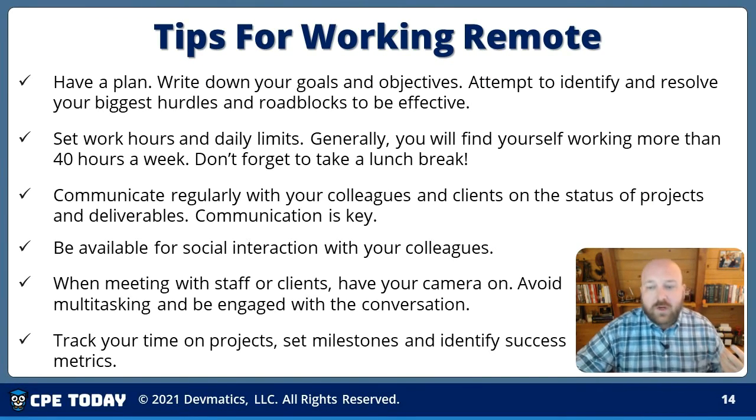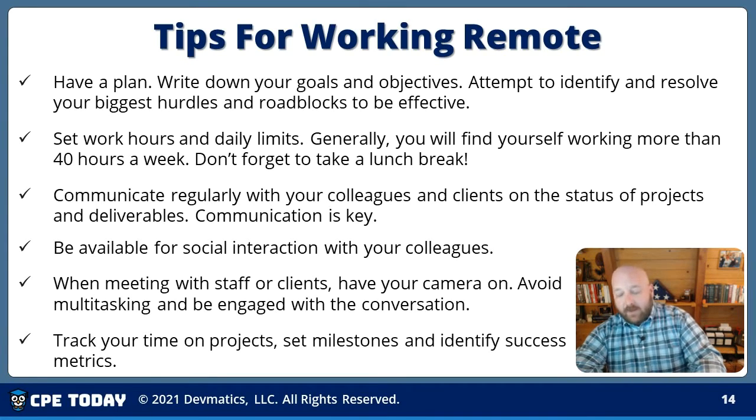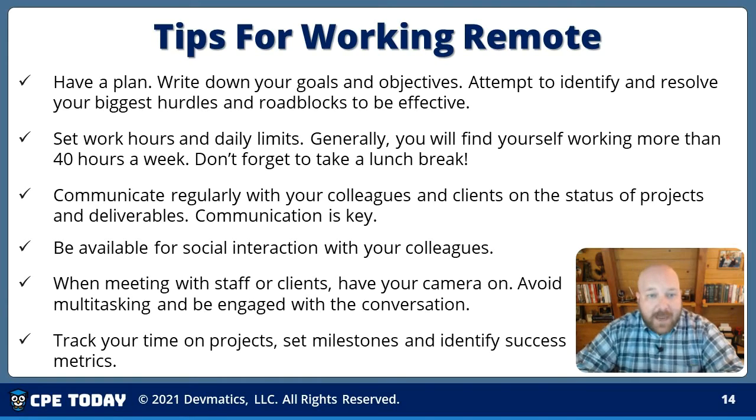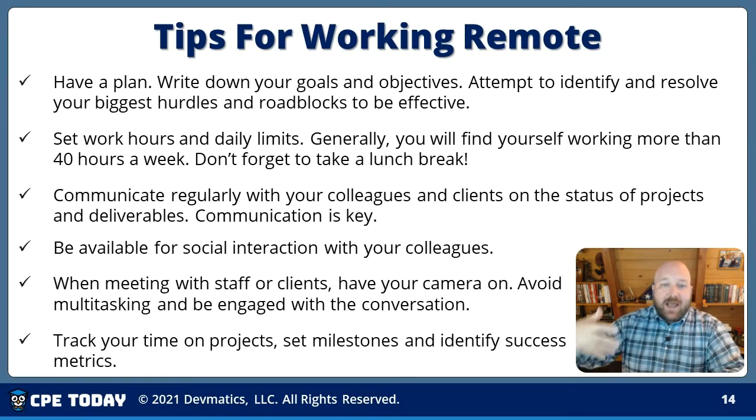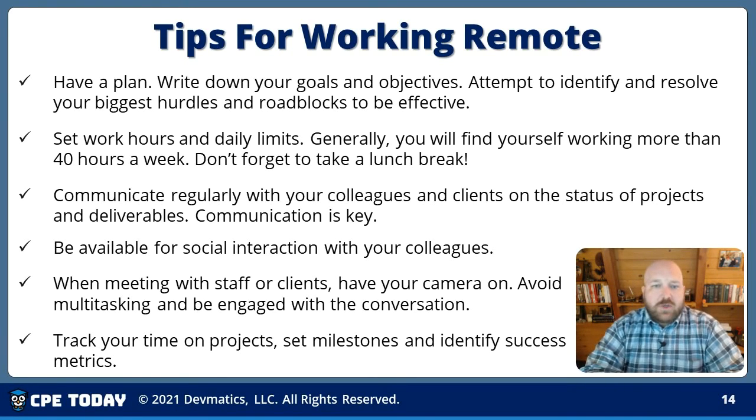Okay, some tips with respect to working from home. First and foremost, have a plan. I would tell you that as you're starting to look and expanding your ability to work not from the office, figure out how you're going to do this. Write down some goals, have some objectives, identify what your biggest issues are and how you can resolve those issues before they become problems. Okay, set work hours and daily limits. Okay, again, I'm probably not the best at this, so do as I say, not as I do. I can tell you that most folks that work remote find themselves working well over 40 hours a week. I would tell you that for especially salaried staff, you're paid typically for 40 hours, work 40 hours. And don't forget to give yourself a lunch break, and plan accordingly.